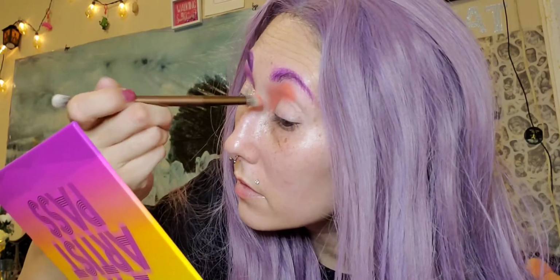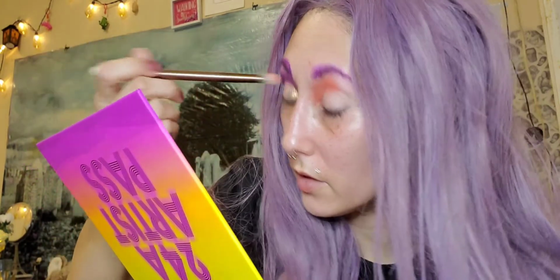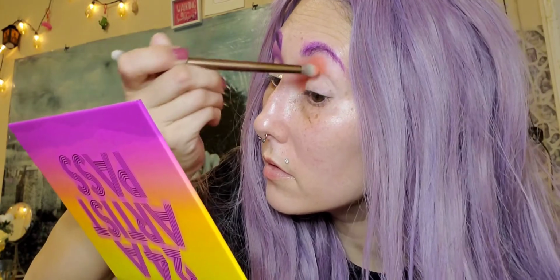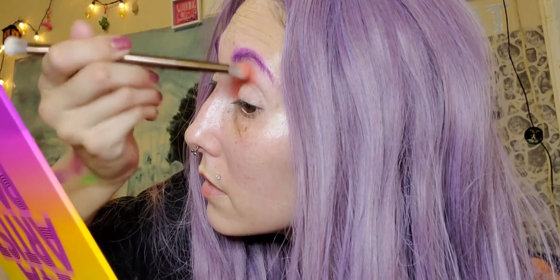And blend it down here. Okay. I want to bring it more down into here. I want more color. Kind of got it blended how I want. Perfect, perfect, perfect. Just make sure it's nice and blended. And then go up into here. All right, perfect. That is nice.